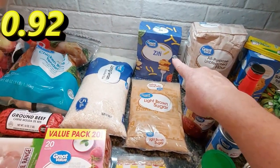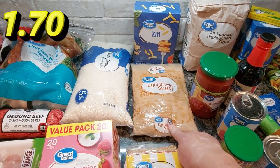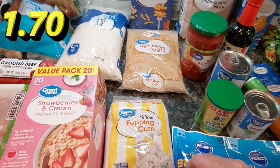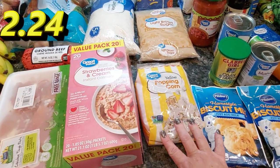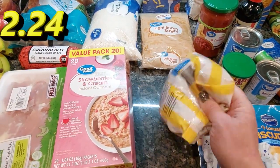Back here, I did get some ziti for a lemon broccoli chicken pasta dish. I got some light brown sugar. We'll use that with a couple of different dishes. I got some popcorn kernels. This is for snacking. It's just a regular bag of popcorn kernels.